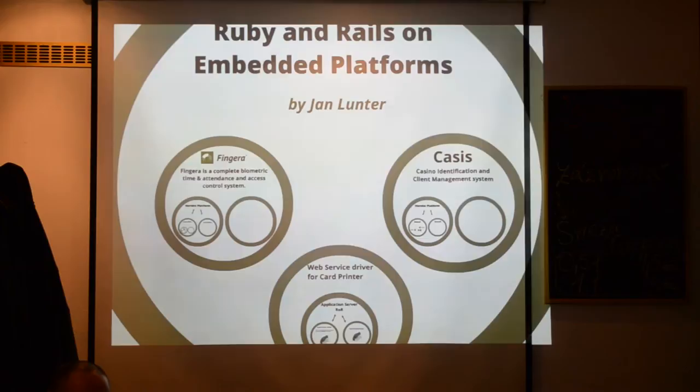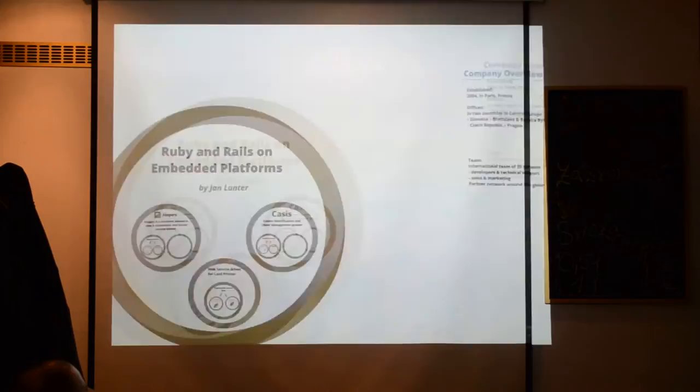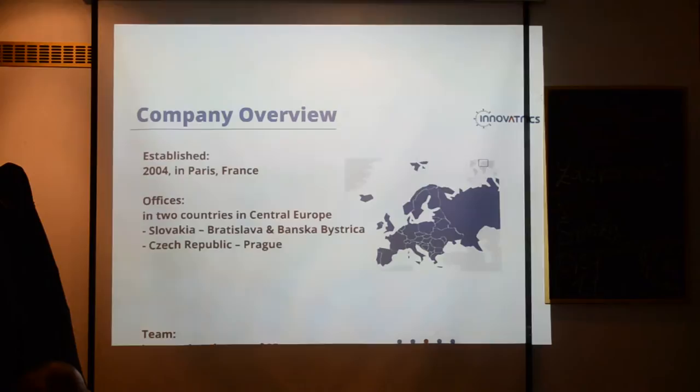Our company, we are from the world of biometrics. So let me introduce a little bit and show you what we do. We are a Slovakian company, head office is in Bratislava, and we do fingerprint recognition software. Fingerprint recognition, as you can imagine, typically is not running on servers, very often it will be running on small processors like ARM 9, ARM 7, ARM M4 and so on, embedded platforms. So that's how we have learned embedded development.